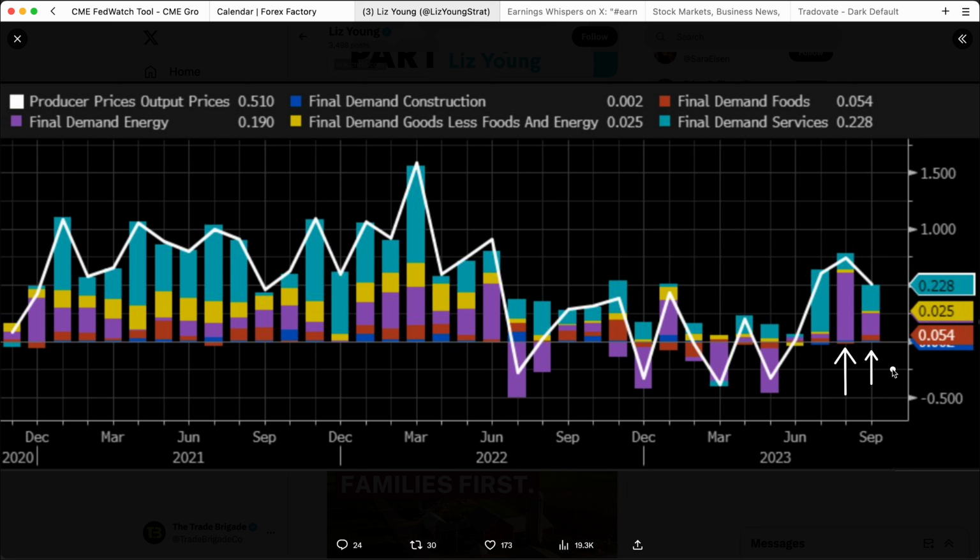in the December meeting. One thing that I do find interesting here is that services inflation remains the sticky part of inflation, right? And that is in blue. You'll notice that it accounted for nearly half of the PPI inflation that we got in the last month's read. So keeping a very close eye on this, I do believe the market will have a more substantial reaction to the CPI. We'll do a full breakdown for the weekend update once those numbers are out.